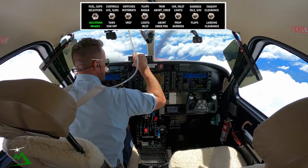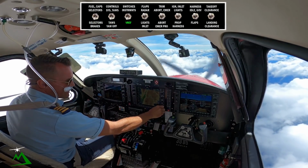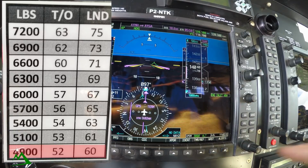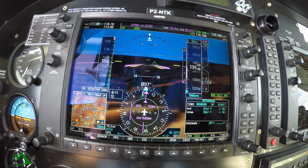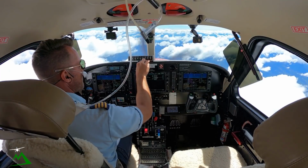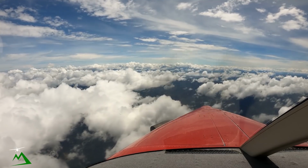Starter checklist. Selectors and brakes are good. We'll leave our TAWS enabled for now, or VREF, just our approach speed. We're at 5,000 pounds, so it looks like 60 to 61 at the slowest. I don't need to come in that slow today, but our lights and inlet, we'll throw our lights on, we'll turn our pitot heat off. Now it's still 3 degrees out. We're going down. We'll do our inlet as we start slowing down below 140.